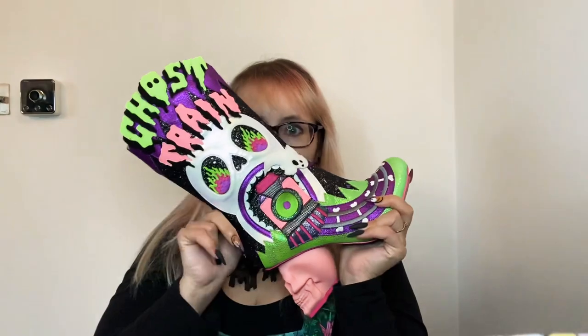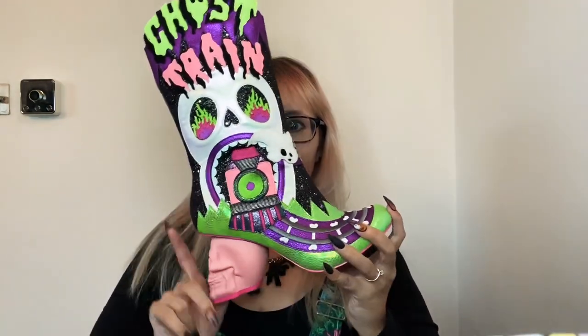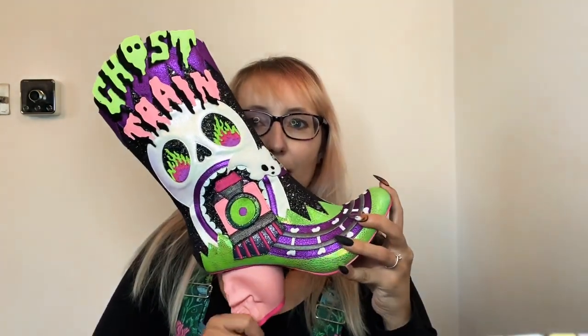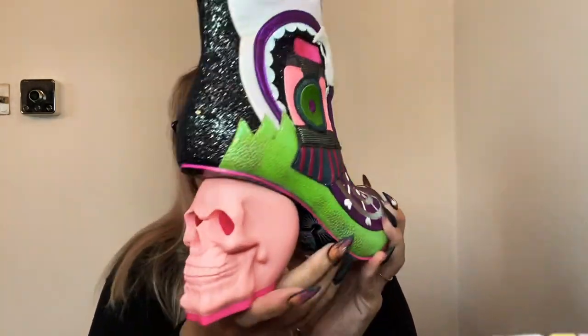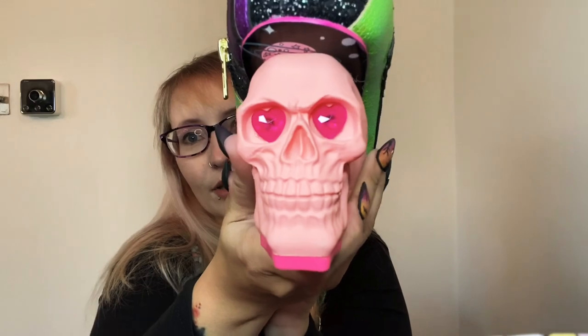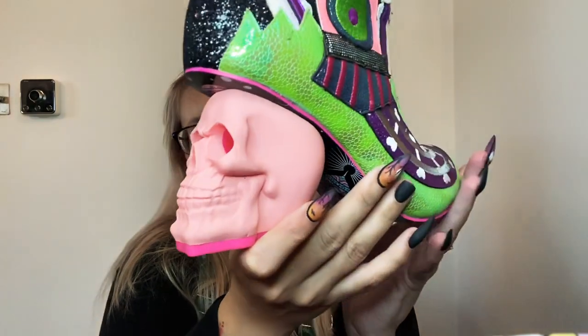I'm going to start off with the most exciting, in my opinion, the most outrageous pair from this year, which is the Ghost Train boots. Look at how fabulous they are. Quite a high boot this time for Irregular Choice. We've got the character heel, which is the skull. These are my absolute favourite pair from the collection.